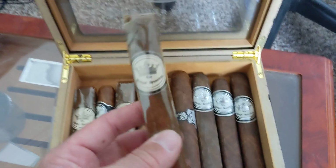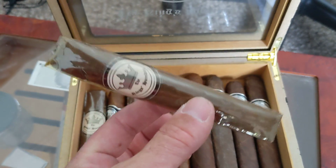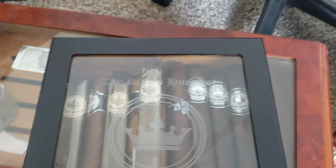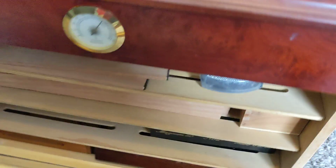Nobody's ever heard. This is the best cigar you'll ever have. You know why? You've never heard of it in your life. And I promise you this, his cigars are amazing. What else do we have? Anything more fun in here? Let's see, what else we got?